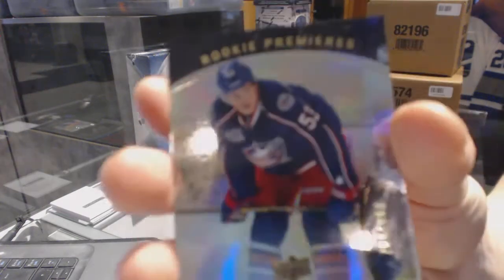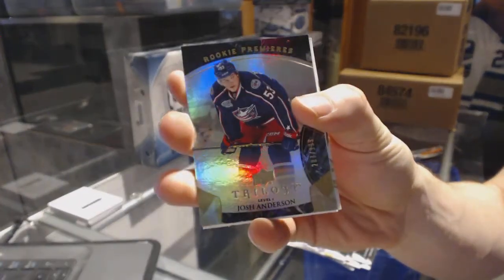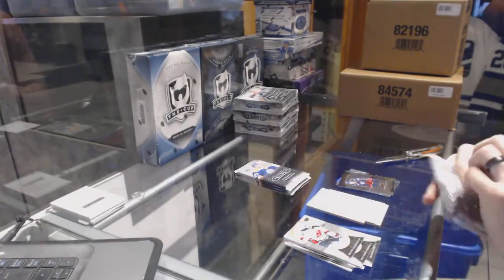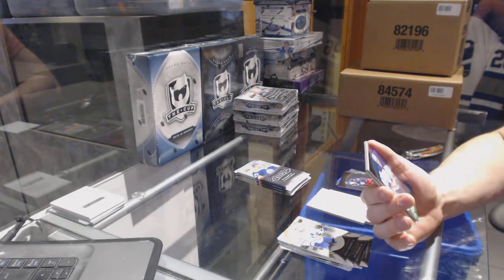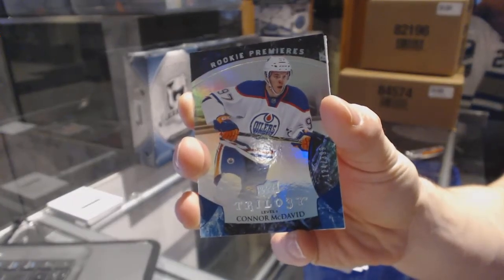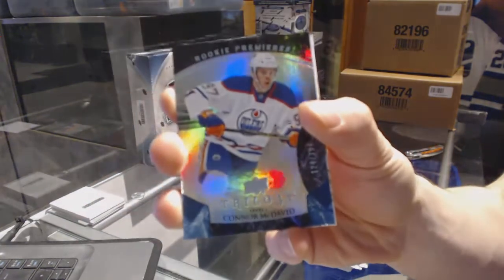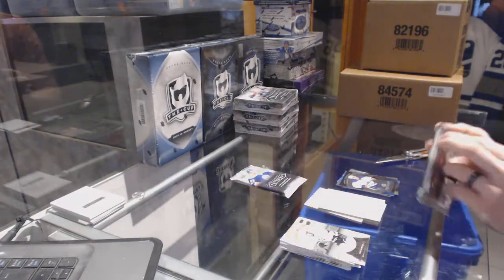We've got a rookie number to 999 for the Columbus Blue Jackets, Josh Anderson. Oh, nice. We've got a rainbow blue rookie number to 399 for the Edmonton Oilers, Connor McDavid.